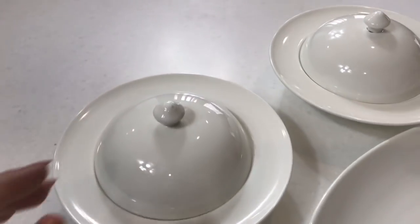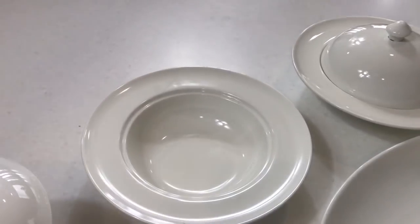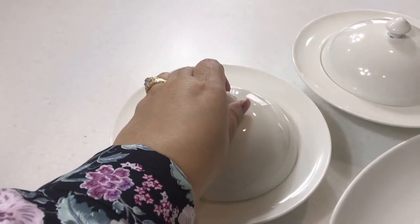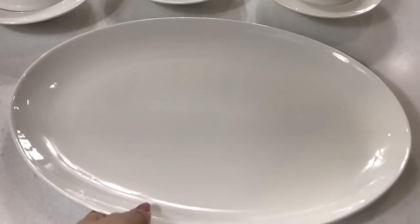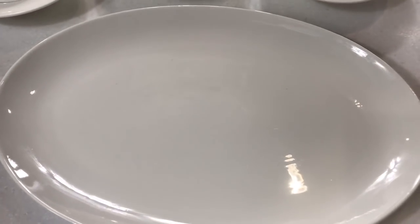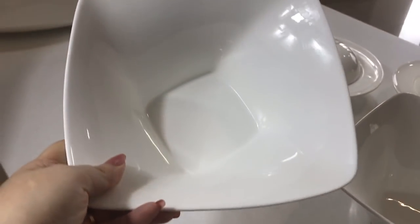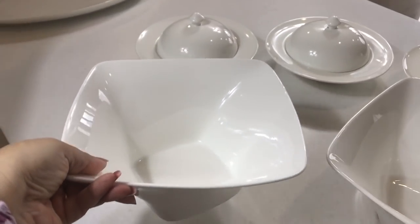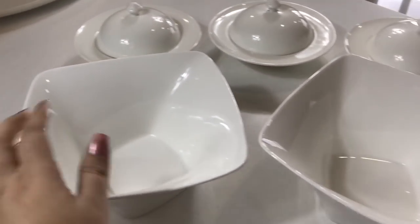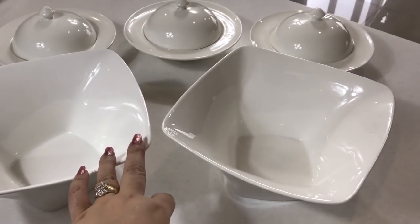But for now, I bought these gorgeous soup bowls at only $2 a piece. I love the fact that they come with these beautiful lids. And I also bought this large dish for our Christmas ham. This was $6 only. And I also got these 2 large bowls. These will make perfect serving dishes for curries. I'm not sure if I'll be using these for Christmas, but for $4 a piece, I had to get these.